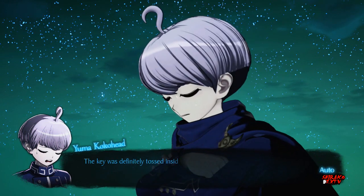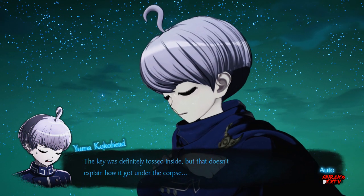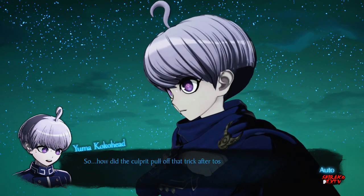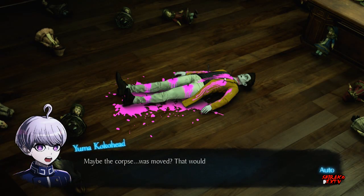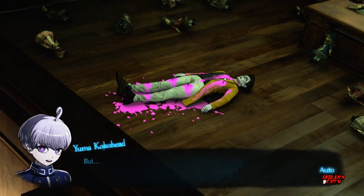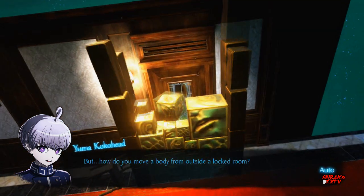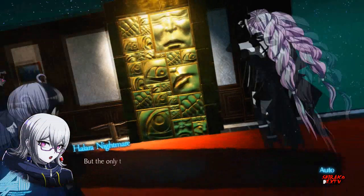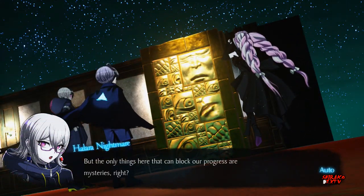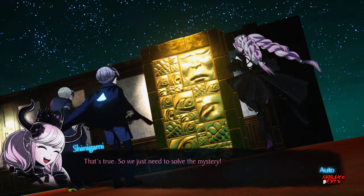The key was definitely tossed inside. But that doesn't explain how it got under the corpse. So, how did the culprit pull off that trick after tossing the key in? Maybe the corpse was moved? That would explain how it was on top of the key. But how do you move a body from outside a locked room? Aww, the way's completely blocked off. But the only things here that can block our progress are mysteries, right? That's true. So, we just need to solve the mystery.